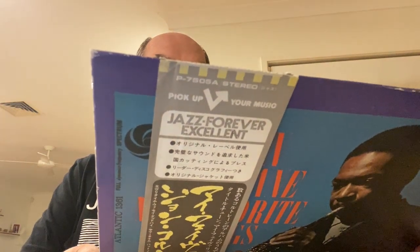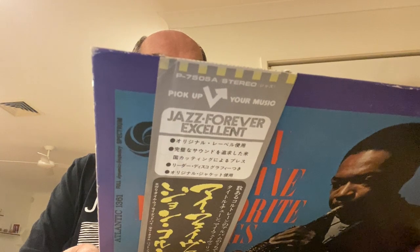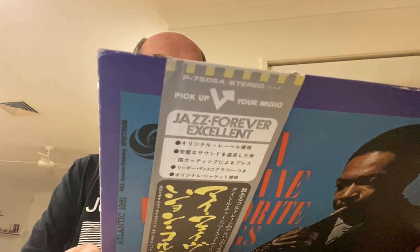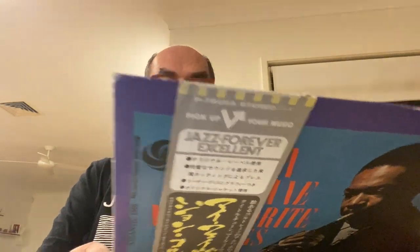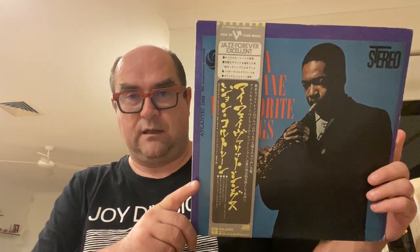Again, almost kind of definitive arrangements. And the band, again, are really beautiful. John Coltrane, McCoy Tyner, Steve Davis on bass, and the ubiquitous Elvin Jones on drums. And Elvin Jones is an interesting cat. He's so respectful of the music.